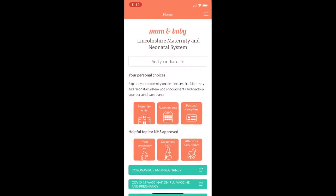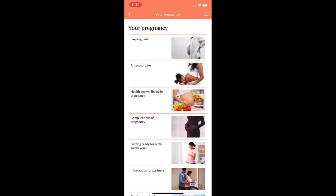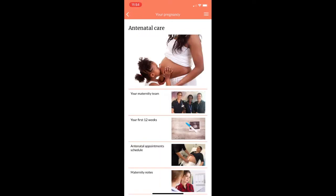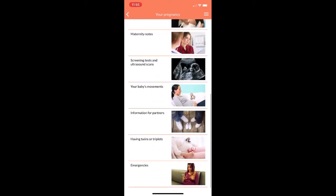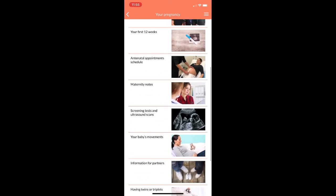So, going back to the subject of antenatal education. If we go into Your Pregnancy and Antenatal Care, it comes up almost immediately. So on your second click, you will find antenatal care. It will then give you nine options to navigate. If you scroll down the page, you will see all the different options that come up for you to have a look at, read through and see whether there's anything there that you wish to know more about.